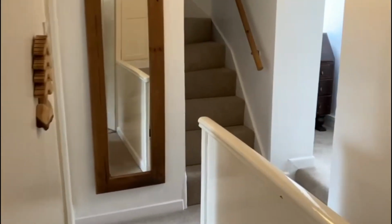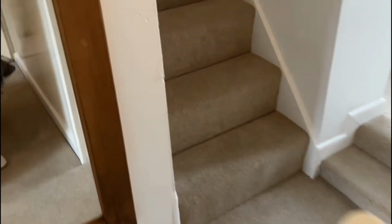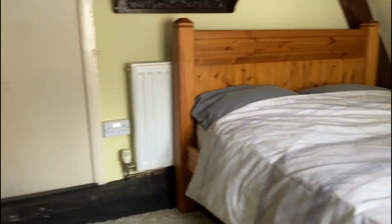Finally, we'll go up to the attic space. There's plenty of space behind that door for lots of storage.